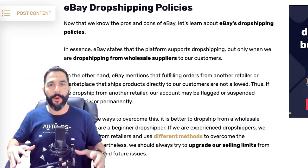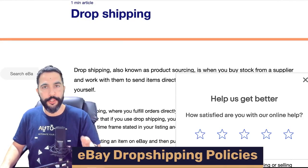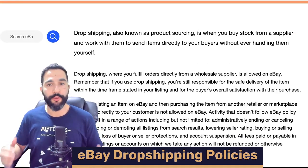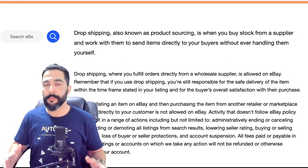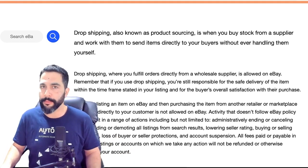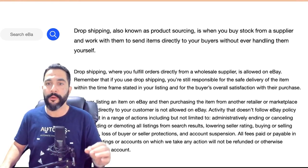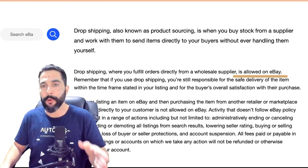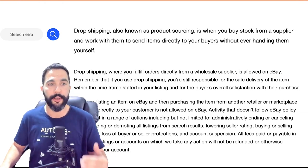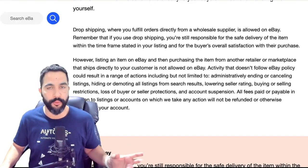Now, in order to start the right way, we need to be familiar with eBay's dropshipping policies. Here's eBay's page on their dropshipping policy and what it states. Dropshipping, also known as product sourcing, is when you buy stock from a supplier and work with them to send items directly to your buyers without ever handling them yourself, just as I explained a couple minutes ago. Dropshipping, where you fulfill orders directly from a wholesale supplier, is allowed on eBay. Remember that if you use dropshipping, you're still responsible for the safe delivery of the item within the time frame stated in your listing and for the buyer's overall satisfaction with their purchase.